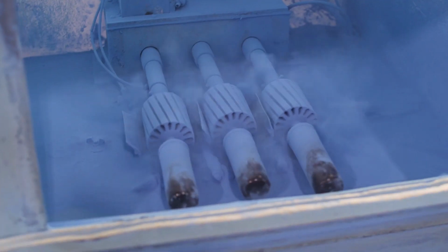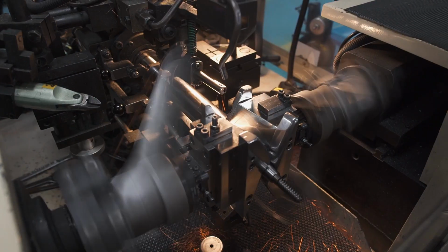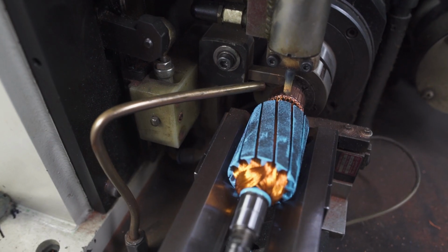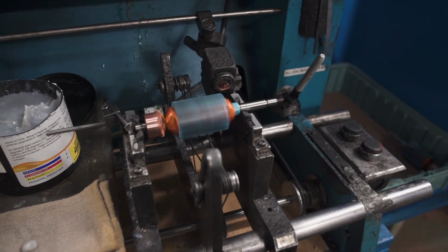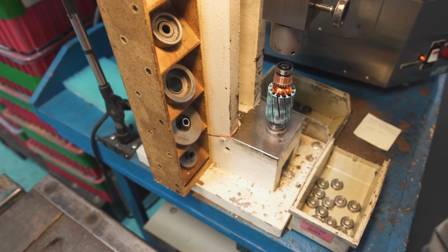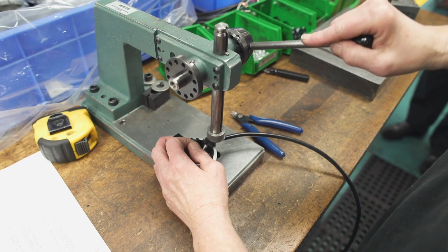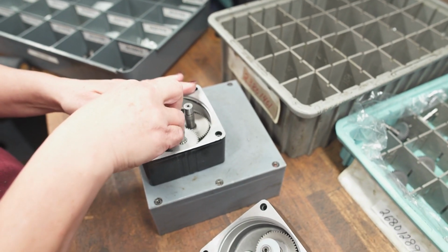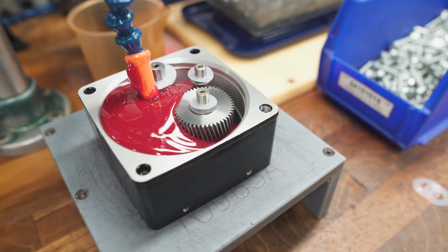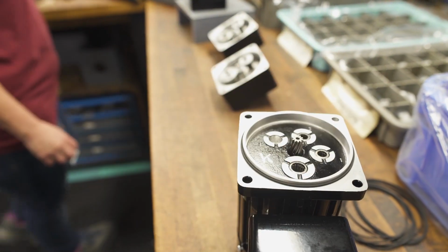For the assembly cells, we take the armatures from the component areas. We'll wind them, go through the winding, fusing, varnishing process, turning the commutators, balancing, and pressing bearings. They'll manufacture the motors. After the electrical portion of the motor is built, it goes to the gearing area, where the gearing arrangement will be put into place. We do add the lube at that station. We have O-rings and seals that we put in to ensure that we have a long-lasting, reliable gear motor.